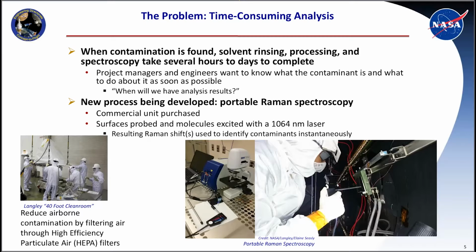So chemically, what is it? And the what is it matters, because getting that instantaneous result can really make sure that we can respond faster. Again, this is millions of dollars, upwards to billions of dollars, depending on the payload. And we want to make sure that the science integrity is being maintained.